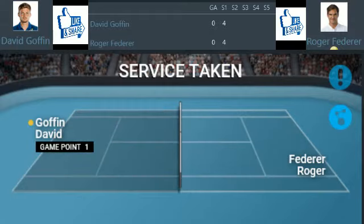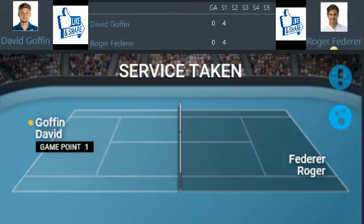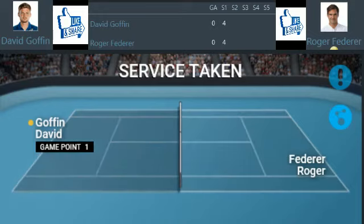Yeah, this is Goffin at his best right here, really being able to match Federer and actually exceed the Swiss Master's abilities from the line. He's only lost 2 points on serve and a perfect 10 on his first offering.